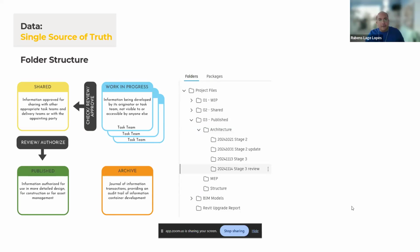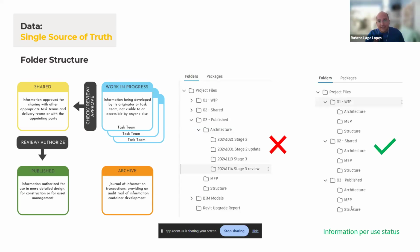But then, for instance, the architects, every time they publish a new version, create a new folder and put the date. That's not ideal, because again, you're breaking the link. You don't have one source of truth. That's the first principle. So it's simple. Let's organize the information not per date, but per use status. If it's in work in progress, it's in work in progress. You give access only to who can have access to that.